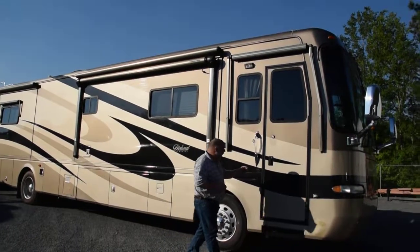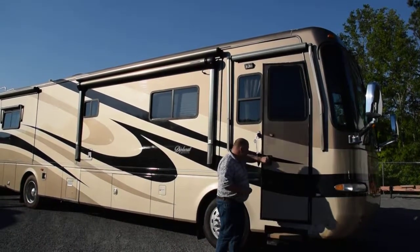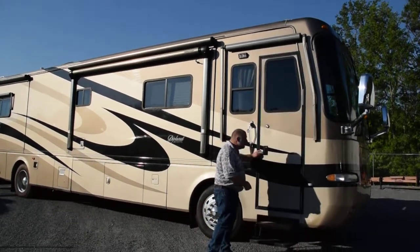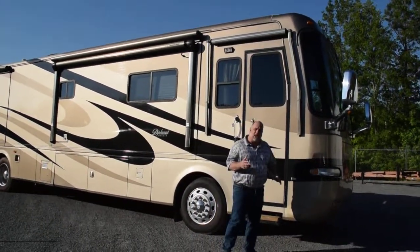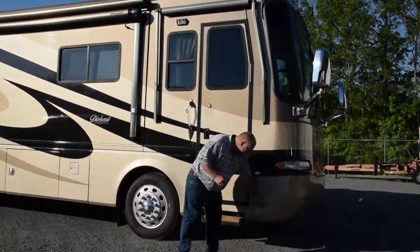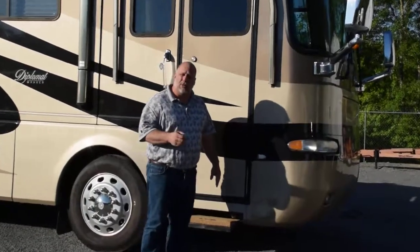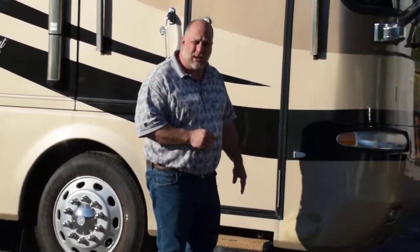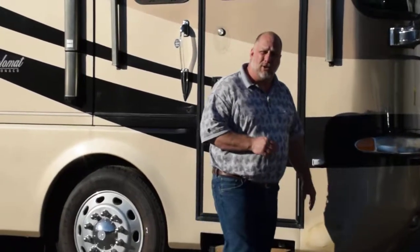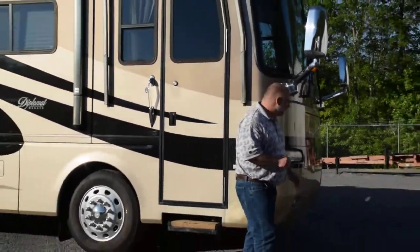The awning is power. Opening the door, it's a power slide out for the doors. The only damage to the RV is cosmetic. Prior to Mr. Steck buying the RV, there's some damage here to the fiberglass. It could be repaired, probably less than $1,000, we're told. It's purely cosmetic and has no effect on the operation of the RV itself.